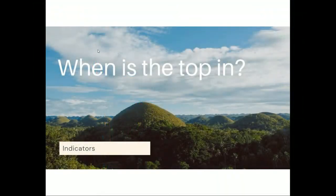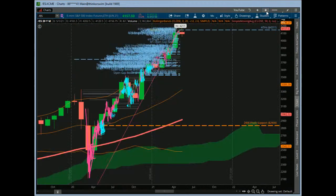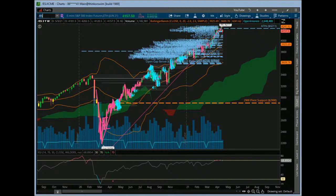As we've been saying this week, when is the top in? Yesterday we talked about candles and the importance of candles, and today we're going to talk about some indicators. I really want to show you this. I think it's important to look, like we said yesterday, at the monthly chart when we're gauging the candles, just to get some clarity. The weekly chart, I think, is really important too.